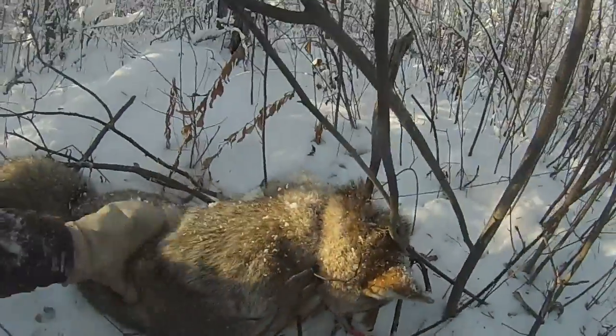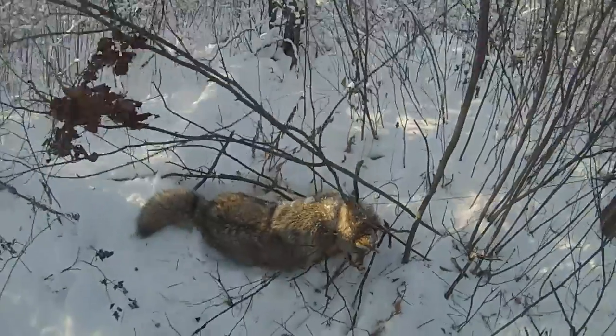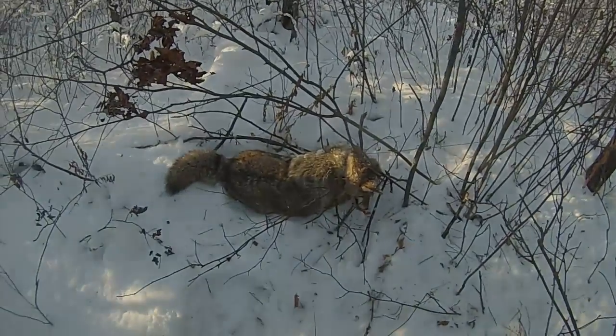Looks like a nicely haired dog, but pretty dark. This one is also not really froze up either, so holy man, that's a big dog. That's a big solid freaking coyote. Alright. Well, I'll get this reset, get him out of here and show him to you.